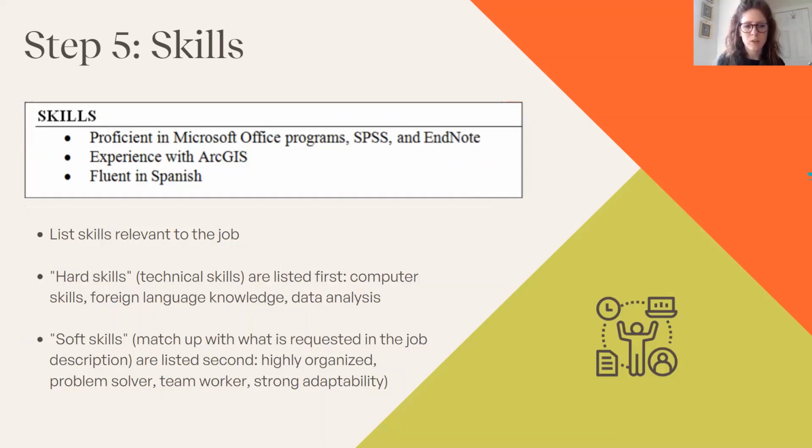Next would come soft skills, which again, you're wanting to match up with the job description. So they are matching up with what is requested in the job description. So those are listed second. So things like highly organized, problem solver, team worker, strong adaptability, things like that. So again, hard skills, technical skills come first, soft skills, they are listed second.